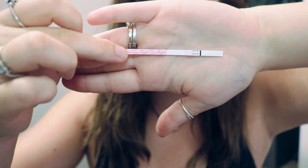Okey-dokey. So let's go ahead and take out my test. Okay, this is what it looks like beforehand. Pretty much exactly the same as the ovulation test, they are just blue. So we're gonna go ahead and dip this in for the 5 seconds. One, two, three, four, five. Okay, and it's already starting to do its thing. Now I'm just gonna go ahead and set my timer as usual. We're supposed to wait 3 minutes, so I'm gonna let that start doing its thing.